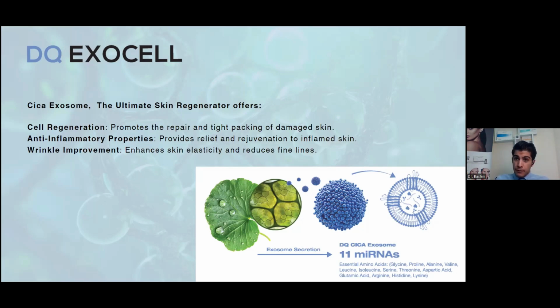Personally, I have patients that when you tell them this is stem cell or exosome, they ask what it is. I tell them our exosome is a messenger. Our major concern is about results.